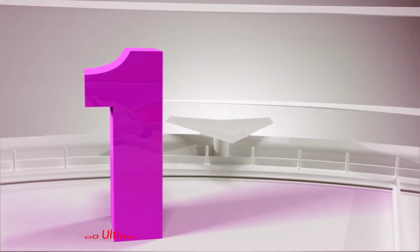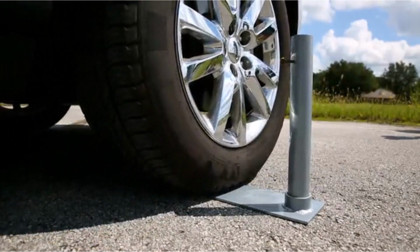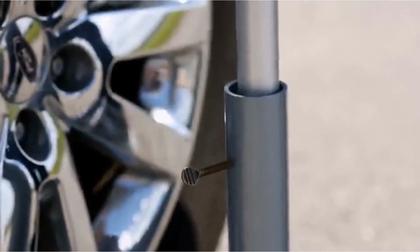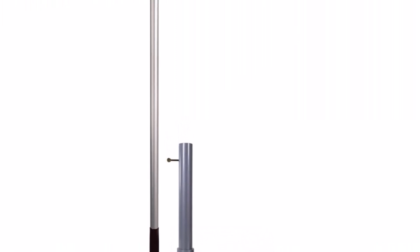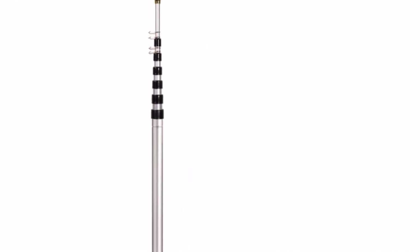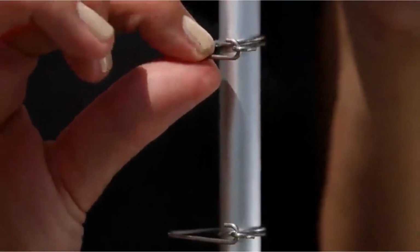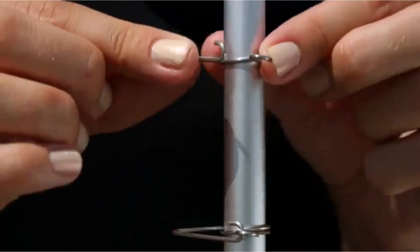Number 1. Flagpole to Go Ultimate Flagpole. Flagpoles are great for raising the American flag, but these are also helpful in marking the spot where you park the camper. This product will meet your needs on both of those accounts. I love that this flagpole is easy to install, lightweight, and durable. The brand has paid attention to using high-quality materials in making the product.